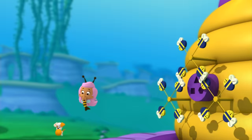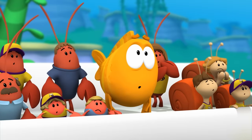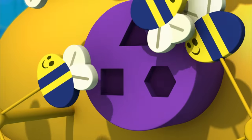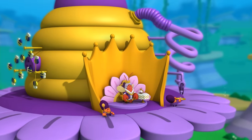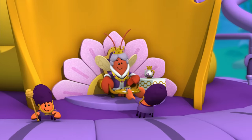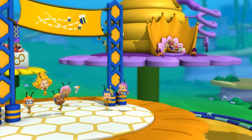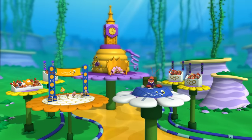Wow! Bubble Puppy catches the nectar ball! He made it! The nectar ball is in the hive, and here comes the honey! Delicious! That's it for Her Majesty's Bubble Bee Athlon.